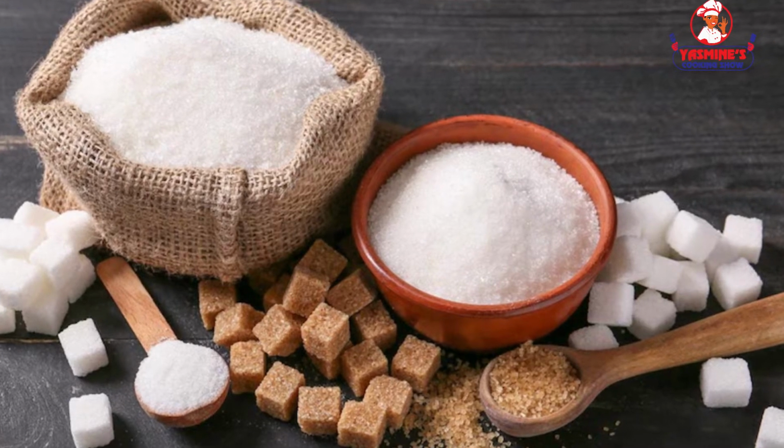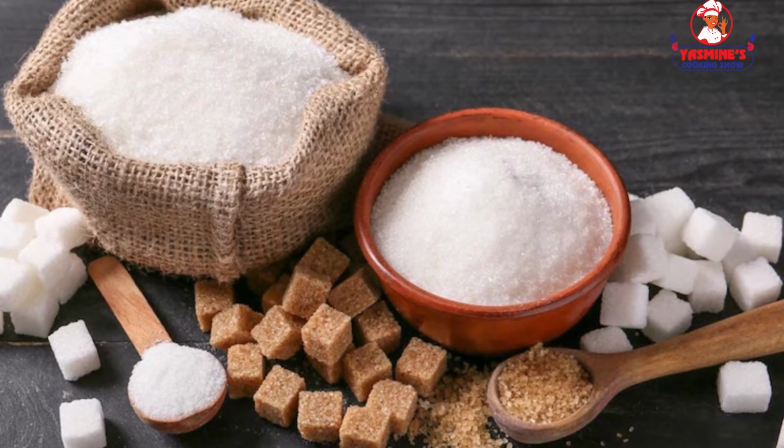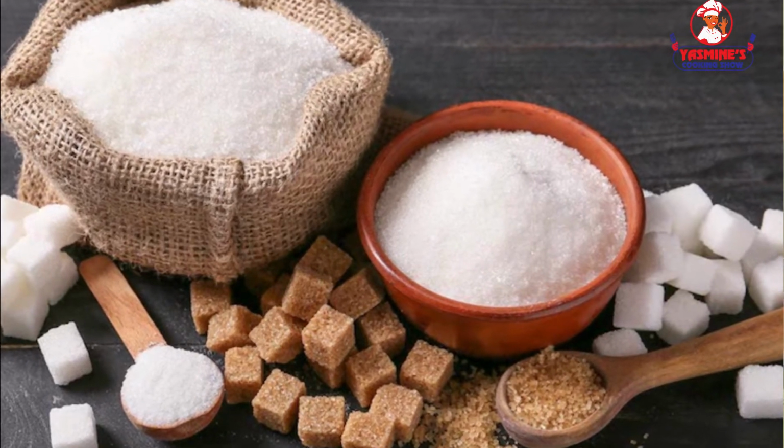Second thing, let's talk about the sugar. Sugar plays a major role in chewiness, okay? In this recipe, we're going to use both white and brown sugar. Now, if you are trying to cut back on your sugar intake, if you're on a diet, I love you for it. Just have one cookie and go burn it off. Do not have 5 or 10.